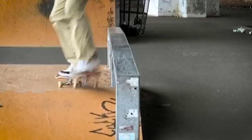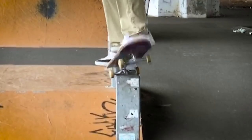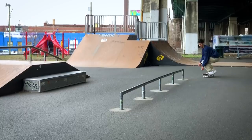Tinkering to see if that's a good obstacle, but it feels really awkward. The fact that my wheels are barely not grinding when I do a 50-50, it's like a wide rail slash ledge. I don't know, it's very confusing. Keep experimenting and see what happens.